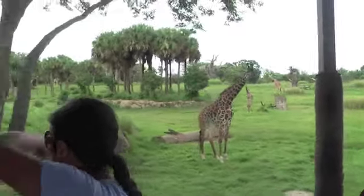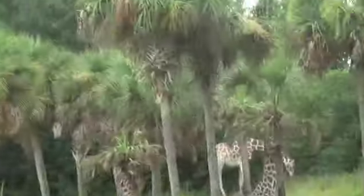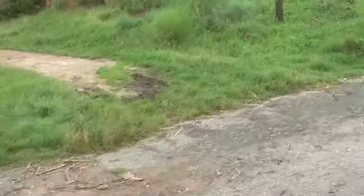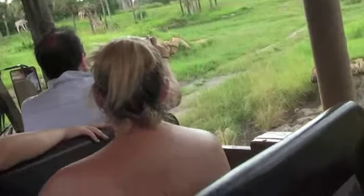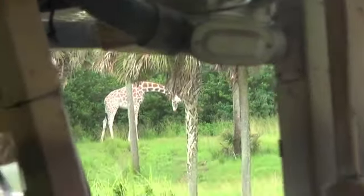Now, if you look over in the back there, do you see the lighter one? A bit bigger. That's a reticulated giraffe standing 18 to 20 feet tall. I'm going to come up this way, see if we can get a better view. There we go. So the two in the back by the bushes are the reticulated. See the difference? Now, they only need 30 minutes of sleep a day. Then they eat for 18 to 20 hours.